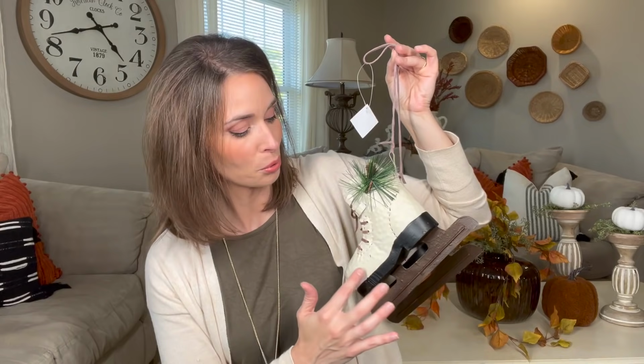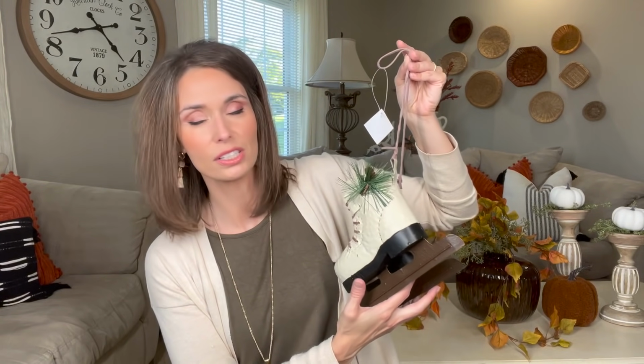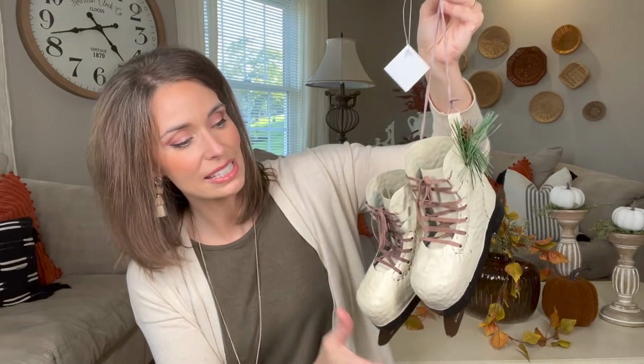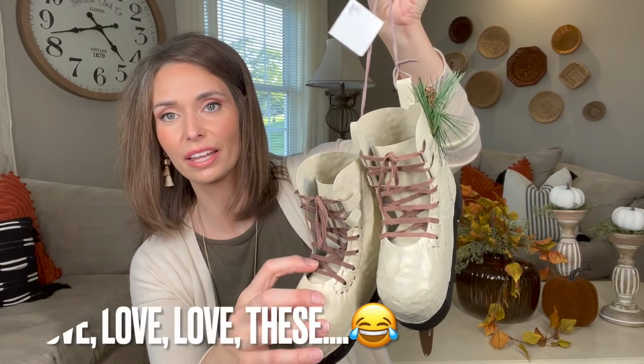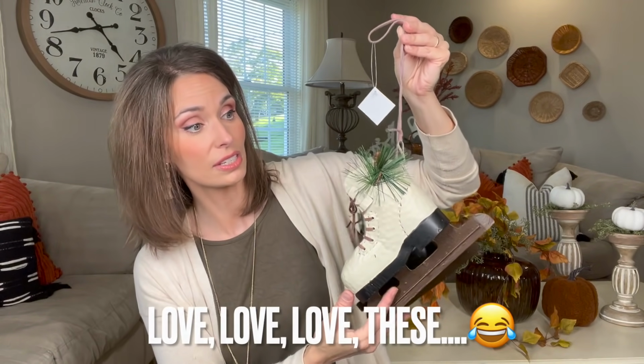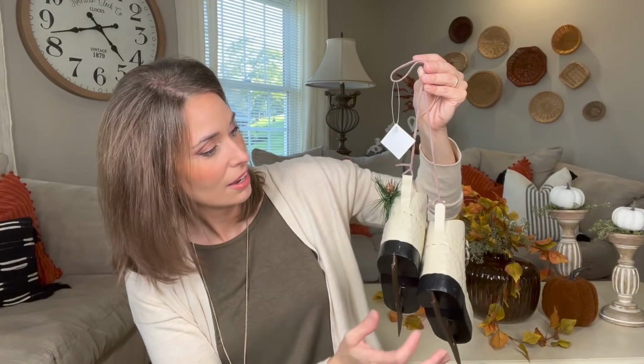They're metal, so they're a little bit loud and clangy, but I love that they have that really pretty, soft, creamy color because I don't want to go stark white. I'm really wanting to incorporate more of a creamy type of color. And so I love these skates, and they also have a leather tie for the string. I just love these, and I love the greenery. When I saw them, I just knew I had to have them.